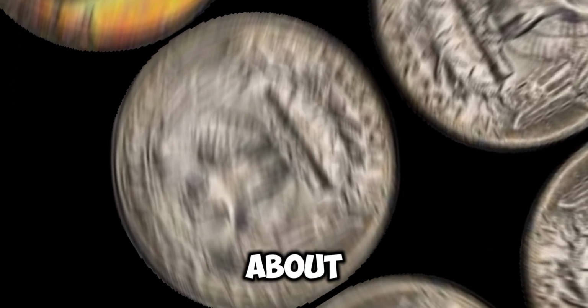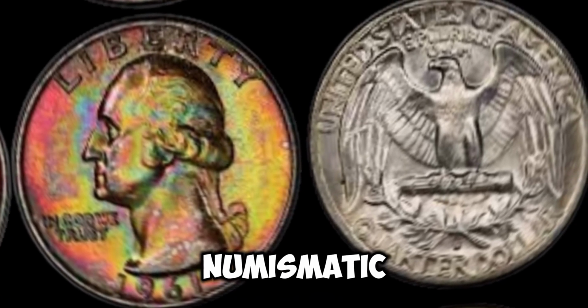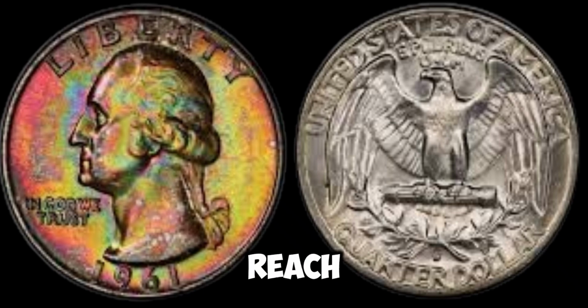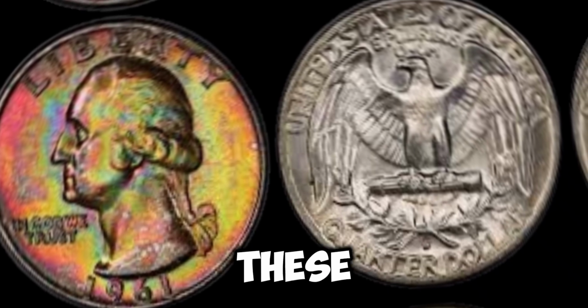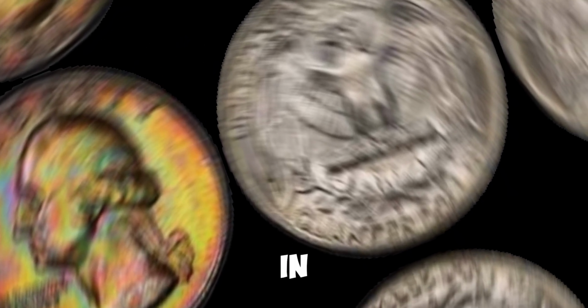Now, let's talk about the astonishing value of the 1961 Washington quarter with the double die error. As mentioned earlier, these coins are incredibly rare, with only a handful known to exist in the numismatic community. Due to their scarcity and desirability among collectors, the value of a 1961 Washington quarter with the double die error can reach up to an astonishing $1.1 million or even more in some cases. Just imagine stumbling upon one of these coins in your pocket change or inherited from a family member. It's like hitting the jackpot in the world of coin collecting.